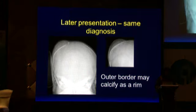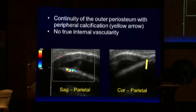This is a later presentation of the same diagnosis, and the outer border may calcify as a rim. So, again, here on ultrasound, you can see continuity of the outer periosteum with peripheral calcification as indicated by the yellow arrow. It's important to see that the calcification continues along and that there's no true internal vascularity.